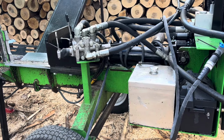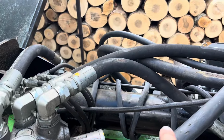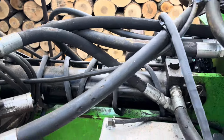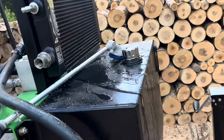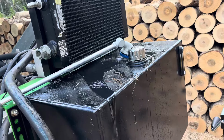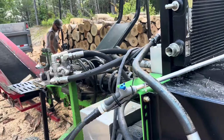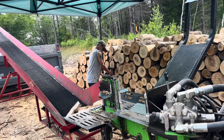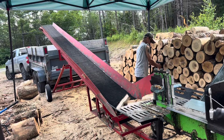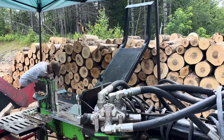Redneck ingenuity. You see here, we've got a water hose wrapped around the cylinder, coming back. And then we've got cold water pouring over the top of the tank to try and keep everything cool, because it's about 90 degrees out and we still don't have our new cooler, so I want to keep it as cool as possible. We got two cord to get out. We'll report back in just a few minutes and let you know how it did.